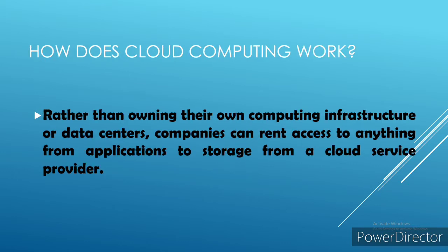How does cloud computing work? Rather than owning their own computing infrastructure or data centers, companies can rent access to anything from application to storage from a cloud service provider.